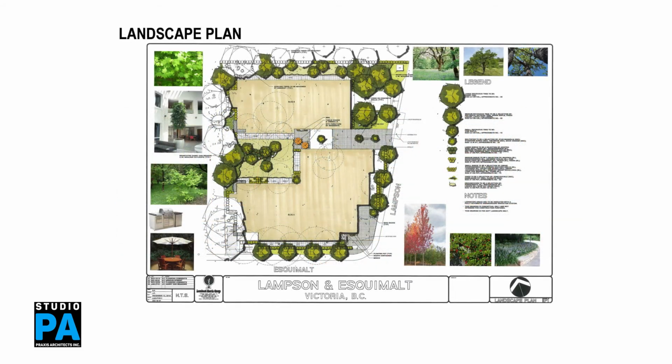A variety of trees and shrubs will be specified to create an attractive streetscape. Some example images of these can be seen on the landscape drawing which has been completed by Lombard North Group. Conceptually, the project includes the recreation of Garry Oak meadows in the courtyard area as well as the northeast corner of the property.